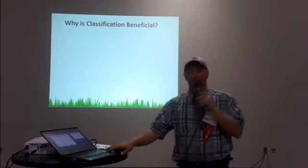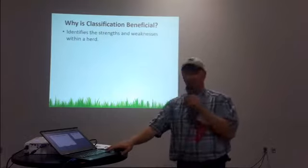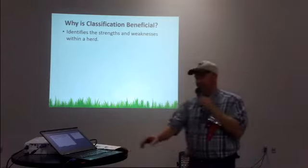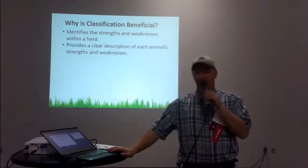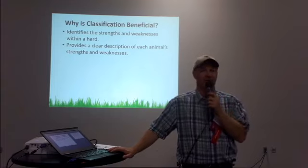Okay. We talked some about this already. Why is it beneficial? It identifies strengths and weaknesses in a herd. It provides a clear description of each animal's strengths and weaknesses. So you get this score, you get this assessment on each animal.